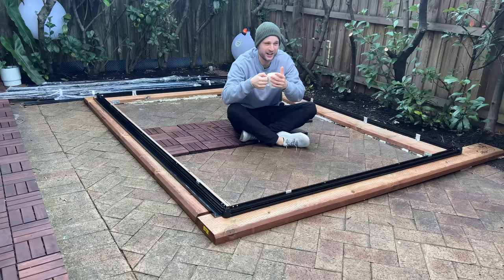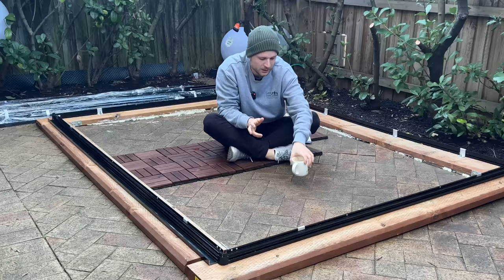It's day 2. Oh, it smells really nice. It smells like wood over here. So yesterday we kind of had to wrap up because it was getting dark. It gets dark really early over here at the moment.